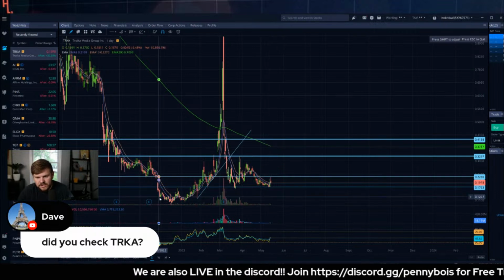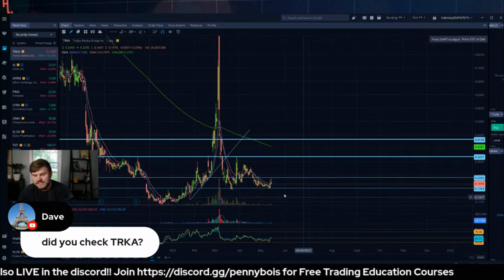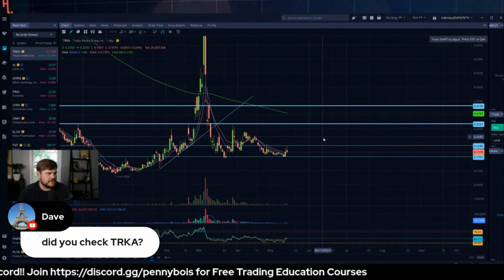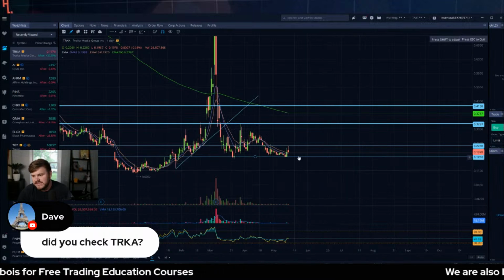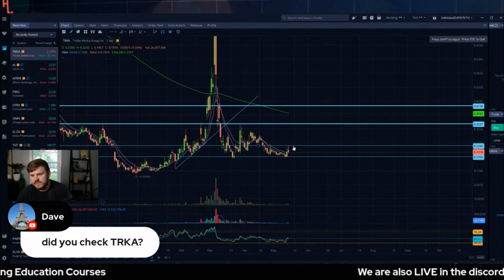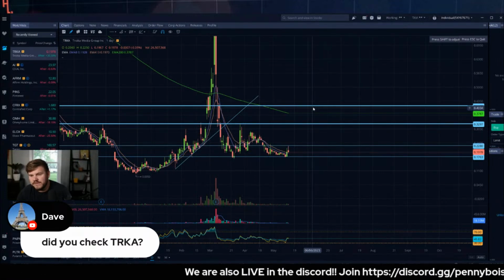However, it is stronger than when we saw this consolidation area forming here. It's trading at about 17 cents. So I drew these lines on the chart. Feel free to screenshot. I think these are your critical levels. If it's above 1763, I think it could go to 22. If it can break above 22, I think 32 cents is possible, and above that 41 cents.